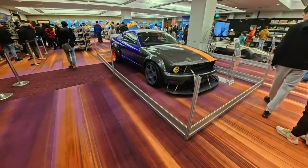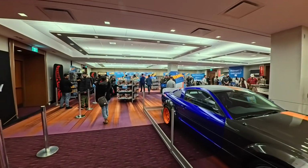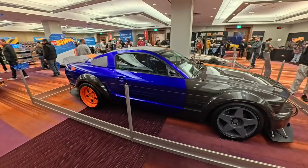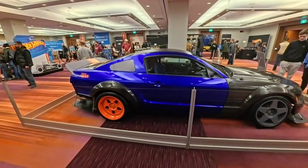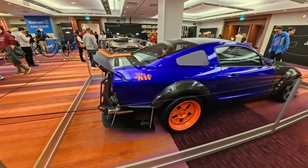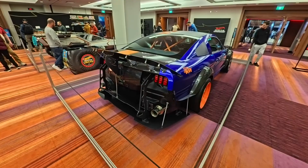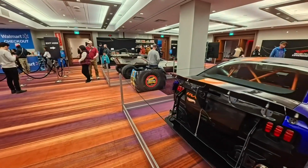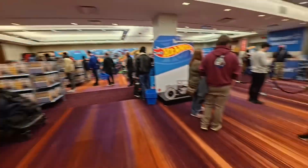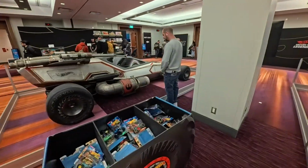Wow. To finish out the vlog, we are in the Hot Wheels exhibition booth. This is very cool. If you've ever played Forza and you have the Hot Wheels pack, you instantly recognize this. This is the Hot Wheels edition Mustang. This thing is wild. Now they have another one over here that actually looks like an X-Wing. I'm gonna go ahead and take a look at some of the actual toy cars that they have over there. Because if you're not collecting Hot Wheels, are you really even a car guy?